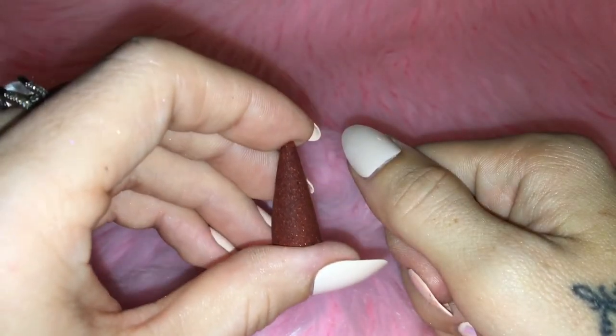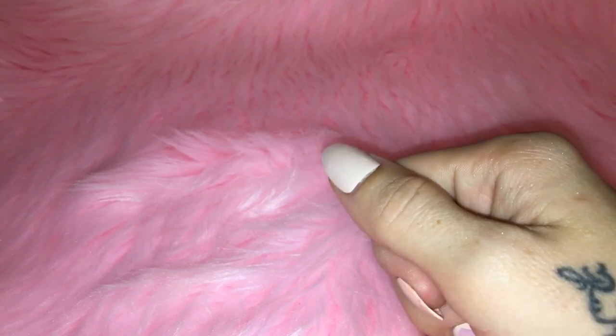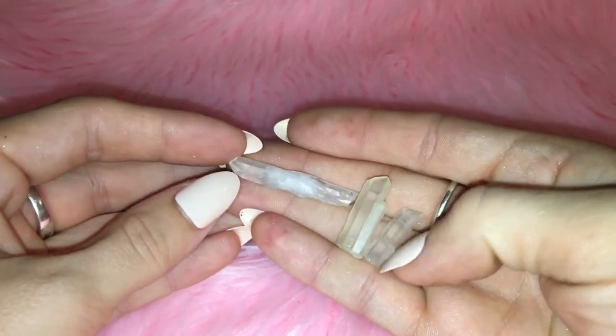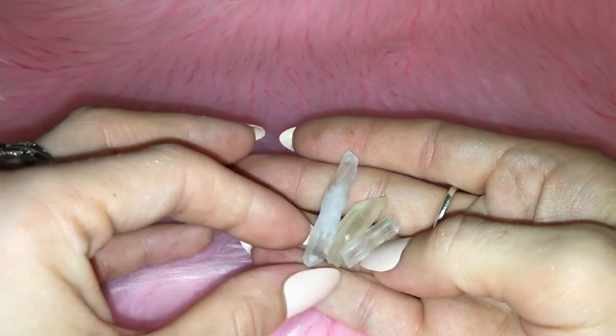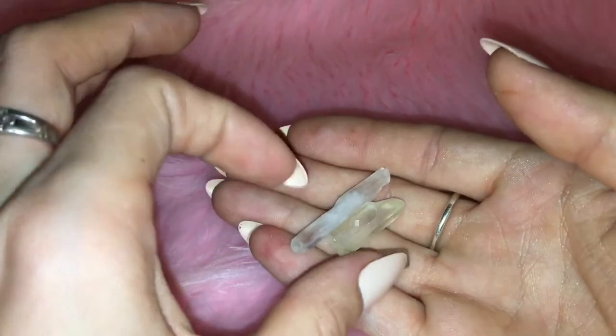She also sent me an incense. This one's red. Smells like an incense. I don't know how to describe incense scents, but she sent me three little clear quartz wands for free. These were little freebies. These will probably go in the girls' collection.